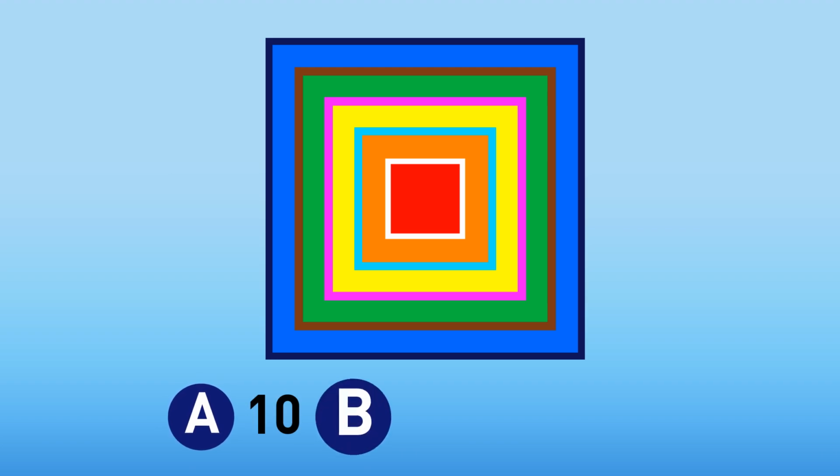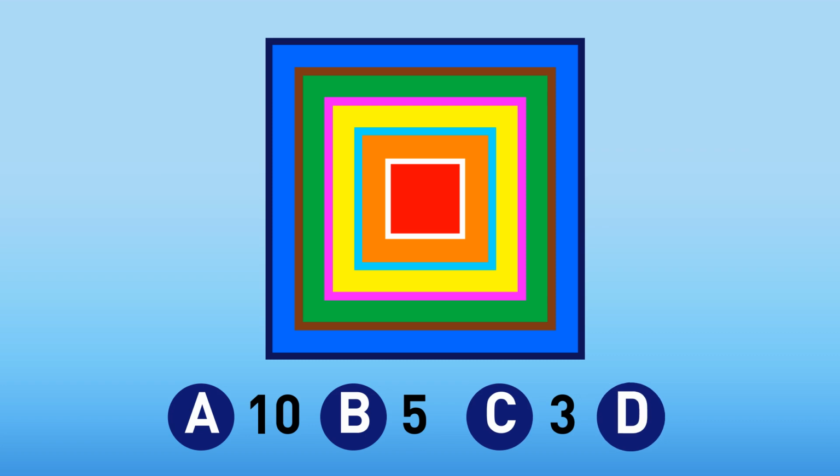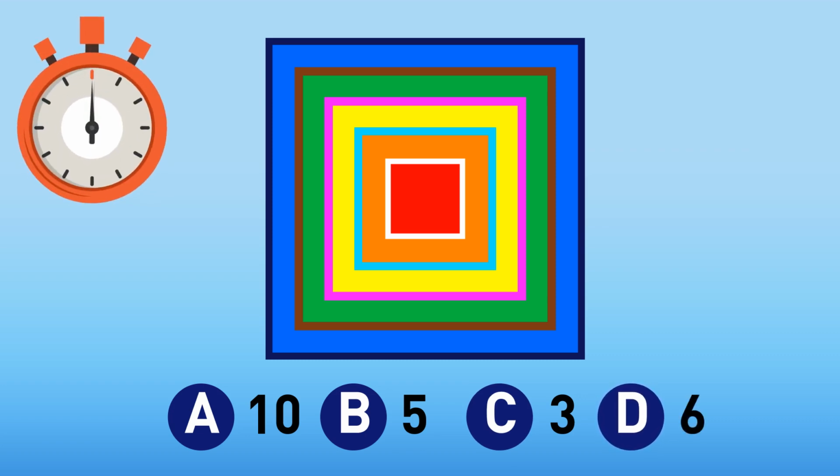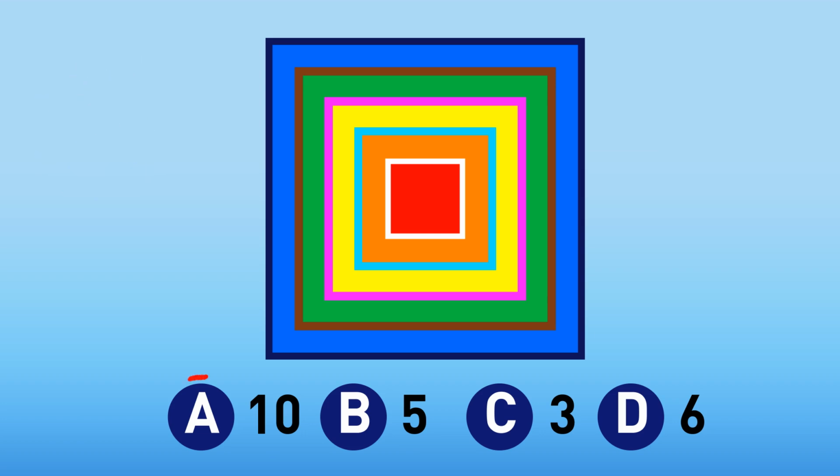Look at the picture. How many squares do you see? A. 10. B. 5. C. 3. D. 6. You're right. There are 10 squares. You're supposed to count all the colors.